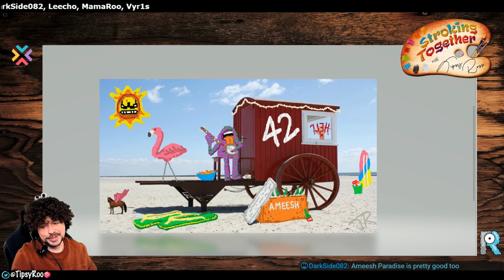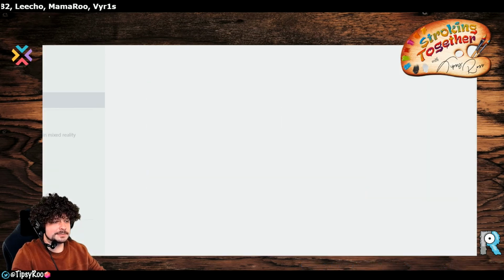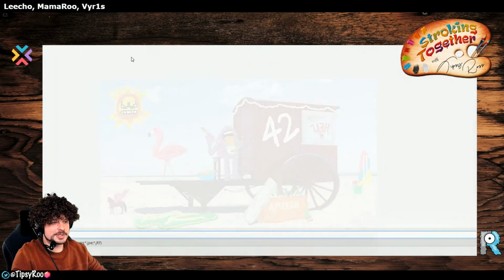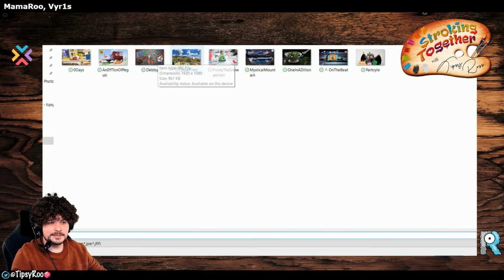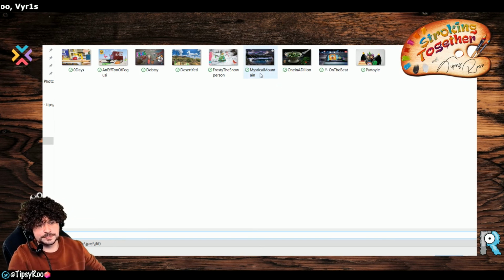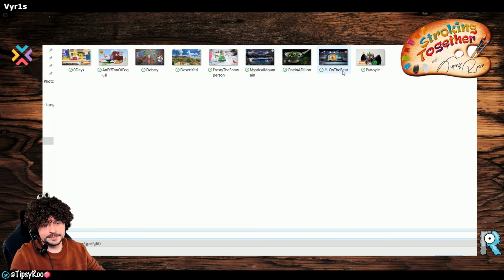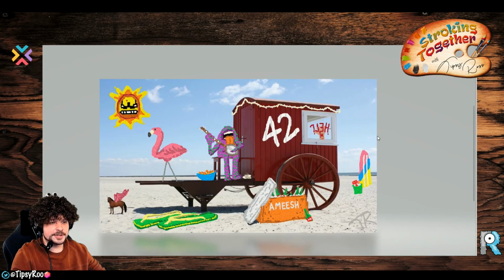Amish Paradise is pretty good, though, too. It is a good one. Living in Amish Paradise. I've been living all my life. Living in Amish Paradise. What other ones did we have? We had 0 Days was the name of one of them. There's An F-ton of Pegasi. Detsy, Desert Yeti, Frosty the Snow Person, because, you know, can be gender. Mystical Mountain, One in a Dillion, On the Beat, and Partoil. Pretty darn good. Those are our finished paintings.